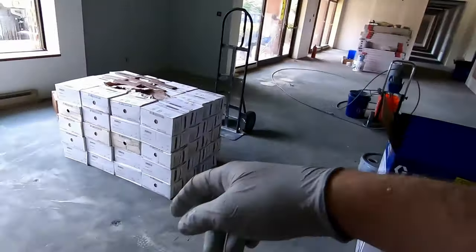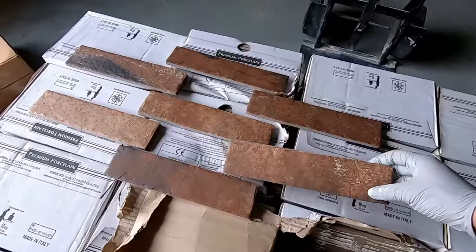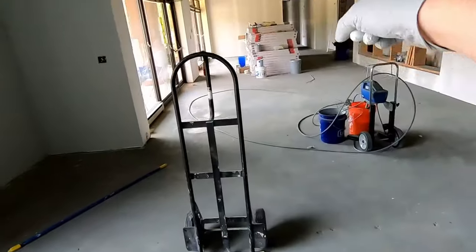Yes, so it looks like we are at some of the final stages. Can't believe it. Very soon we're going to be decorating our walls with brick. You can see that. It's kind of what it's going to look like. Floors are over there. Whew!